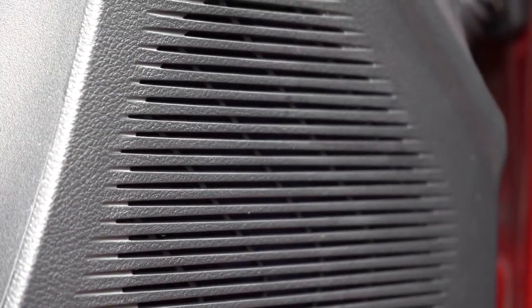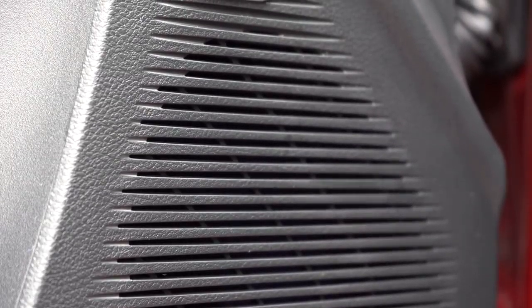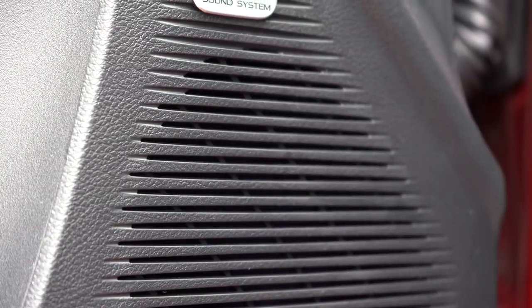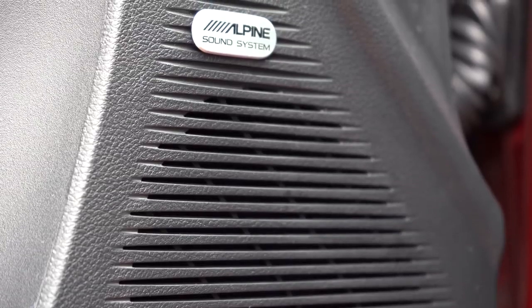I've never heard that before. That was awesome. And of course, the classic is good too, but that was pretty cool. I actually didn't mind that, but nonetheless, bass is really, really nice. Clarity is just fine. Really no issues whatsoever with that Alpine sound system.